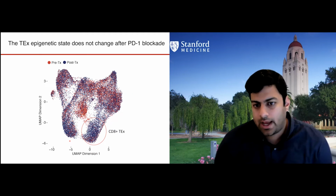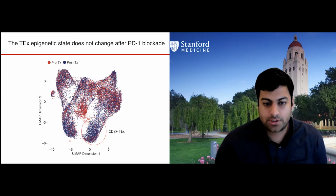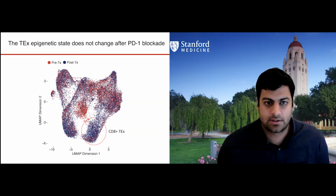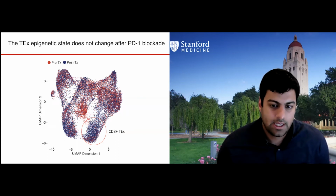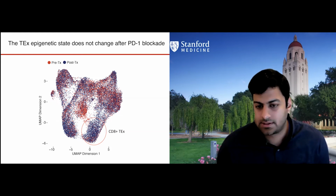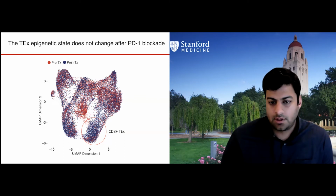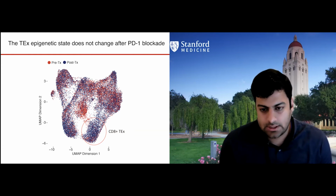And importantly, what happened after PD-1 blockade? Was it true that the epigenetic state of T cell exhaustion was not reversed and was stable? And so what I'm showing you here is the same UMAP of single-cell ATAC-seq data from T cells in the tumor, but now colored by whether that cell was obtained from a pre or post-therapy sample. And so what you can see is that this exhaustion cluster is exactly the same post-therapy. So PD-1 blockade does not change the epigenetic state of exhausted T cells, and even the new clones that are coming in that are recruited into the tumor still eventually enter this exhaustion pathway.